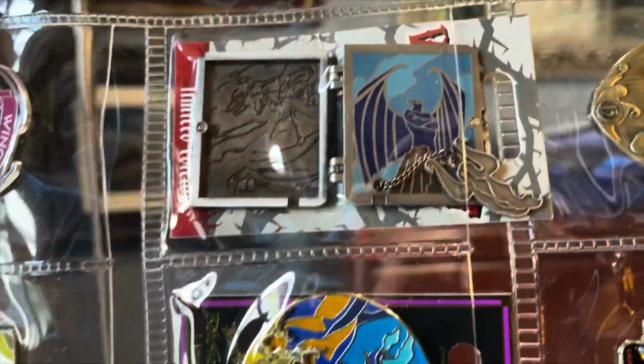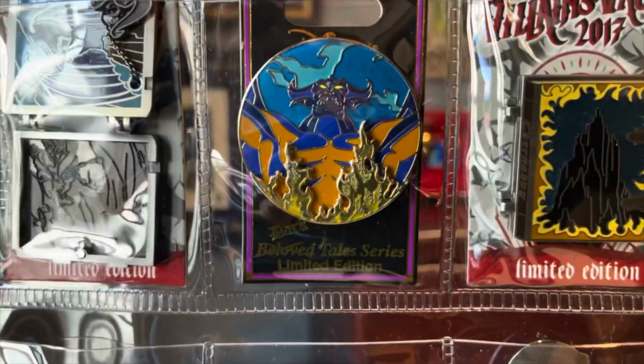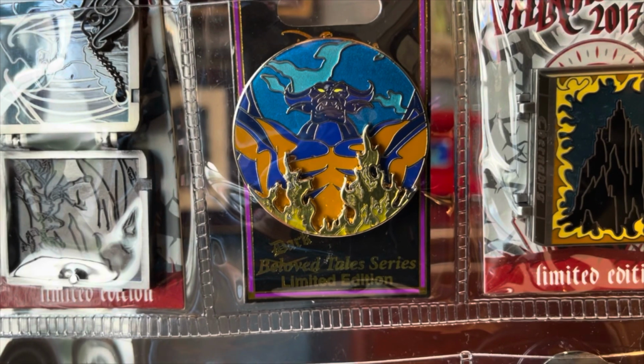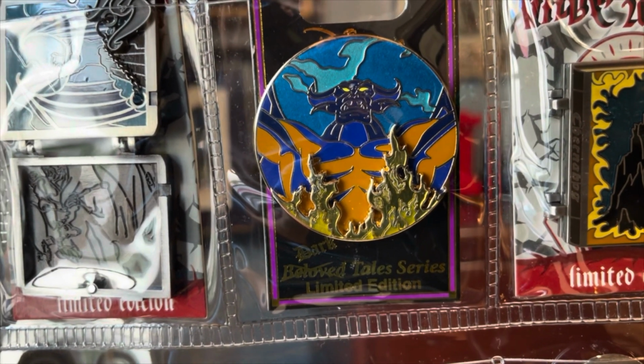There we go. You can see Chernabog there. And in the middle, we have our Dark Tales series, which supplements the Beloved Tales series. A pin-on-pin from Disney Studios Store Hollywood. Beautiful.